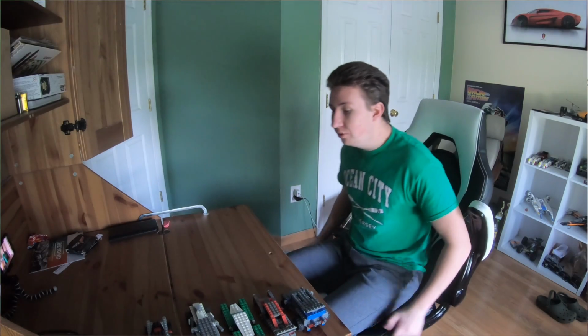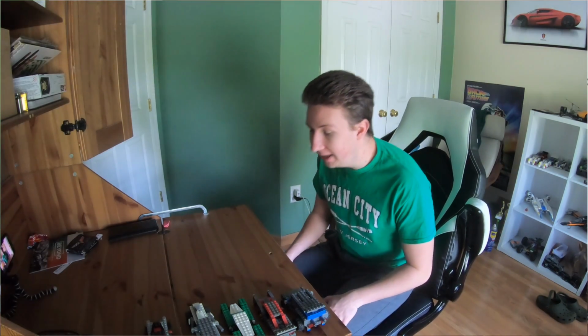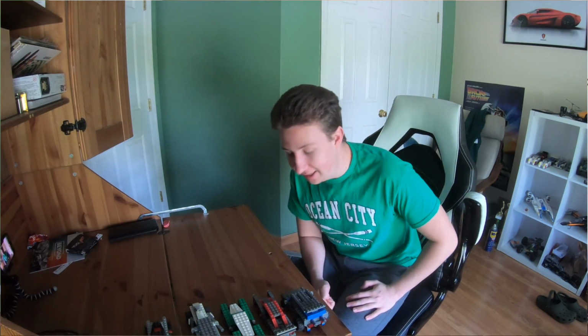So that's all the types of doors and some of my opinions on them, and some of my cool Legos I just wanted to show off. Obviously, I've made all these myself.